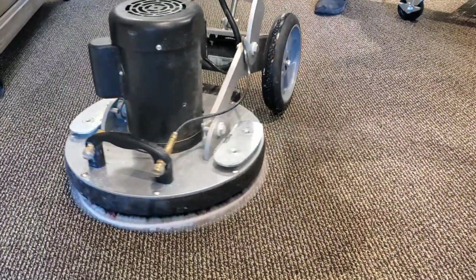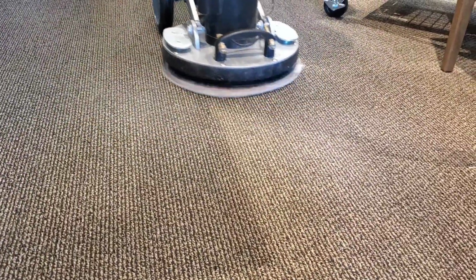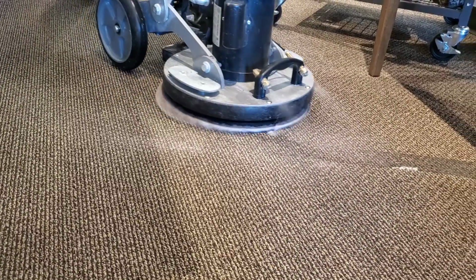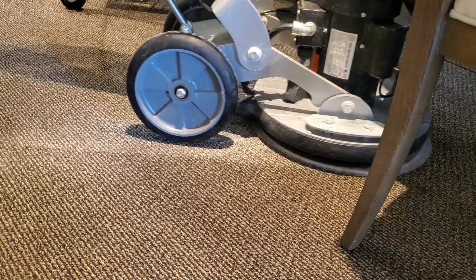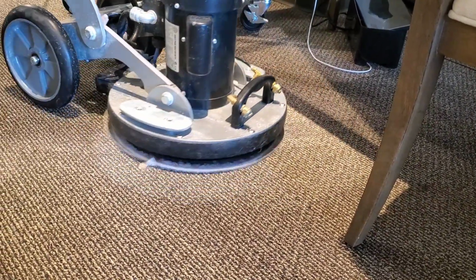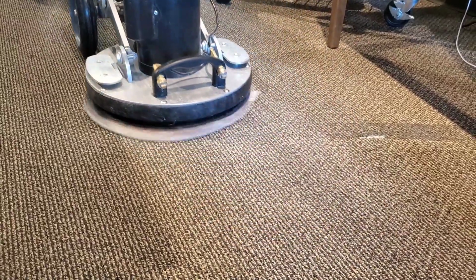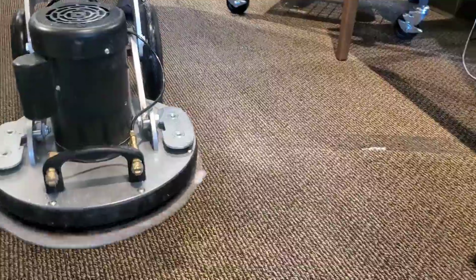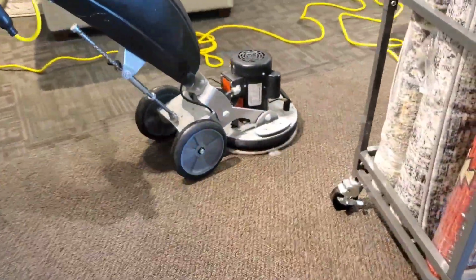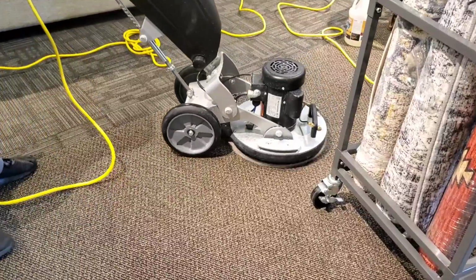Heavy tape residue. Let's try one other thing, see if we can get that to come out. Alright, we got the tape residue to come out. Adam's working on another one over here that is almost completely gone. And then we'll be moving on to the tile.